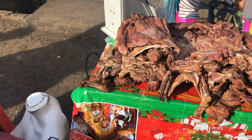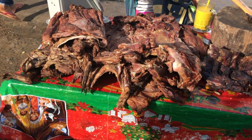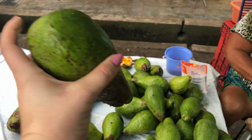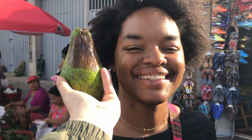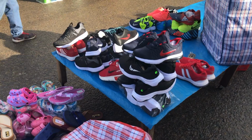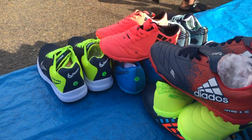This is mahas. It's kind of like a jungle rat. I've had to eat that before. It's not my favorite. In this clip, I'm just showing you guys how big the avocados are here. This avocado is literally the size of Akira's face. You also can get your knockoff Nikes and your knockoff Adidas, also known as Diados here.